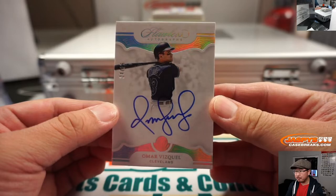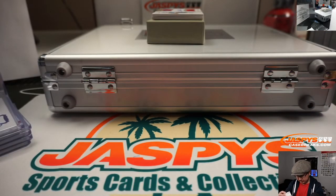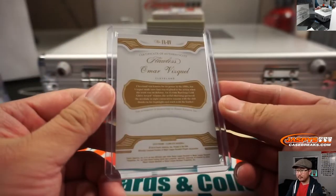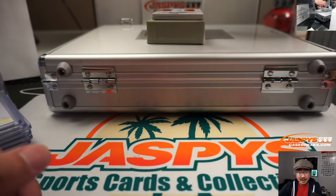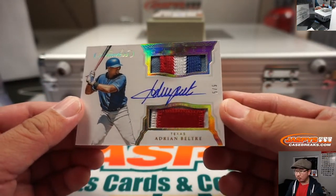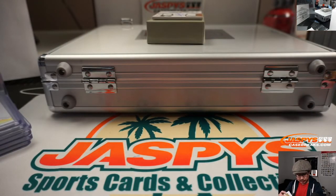Omar Vizquel, Cleveland Indians. That's going to be for DeJork and the Tribe. Five out of five, DeJork with the Rangers. That's some great color in there. Adrian Beltre has an excellent autograph as well.